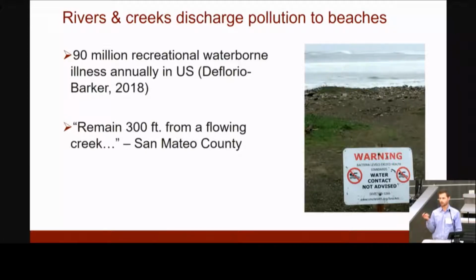However, the water quality monitoring that's typically conducted at beaches can't actually determine the spatial extent of pollution from these discharges. So the goal of this project was to try to take a couple of popular recreational beaches in the area, do some sampling, and see if we can try to estimate what safe distances from these discharges actually look like.